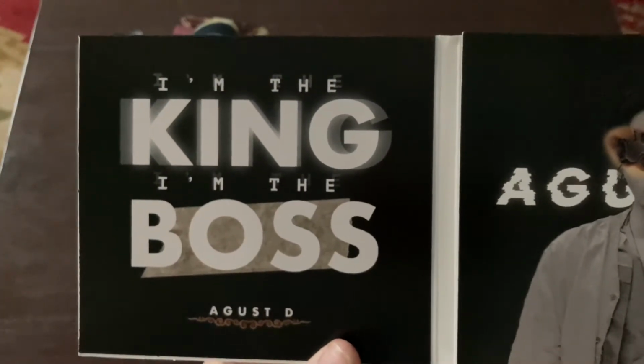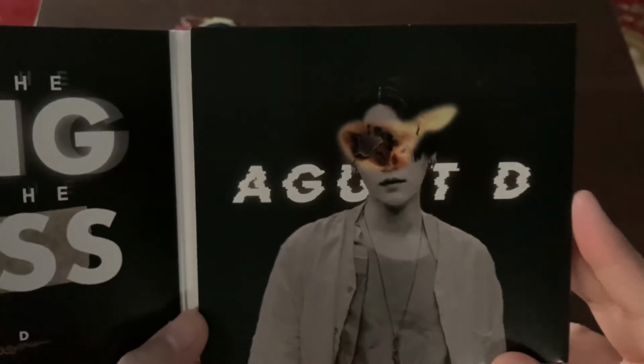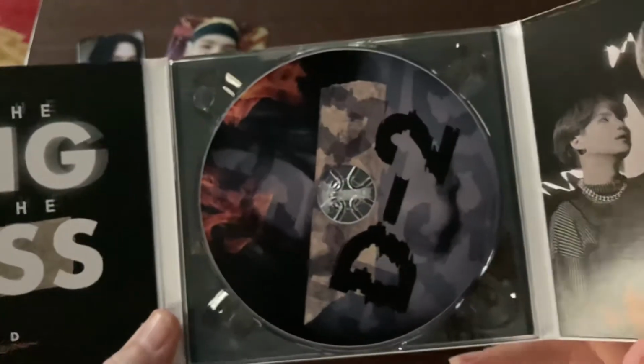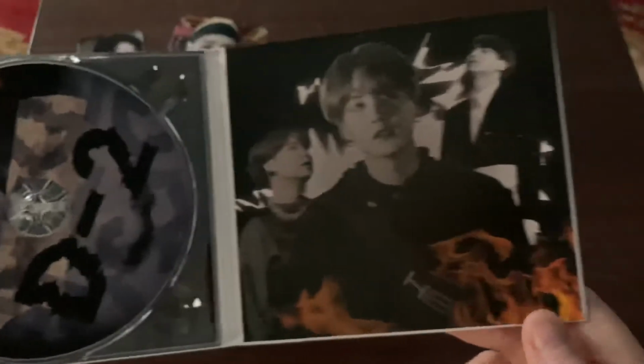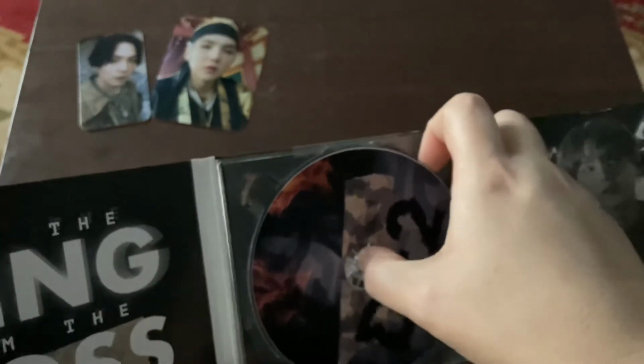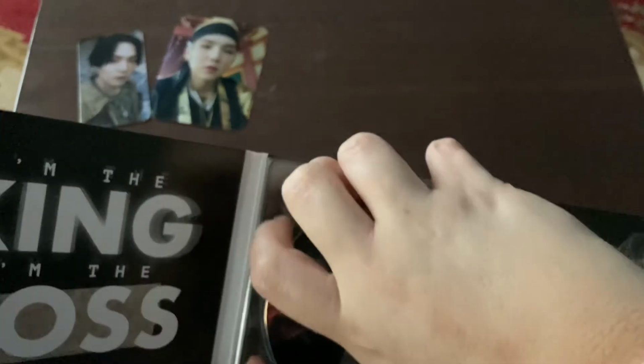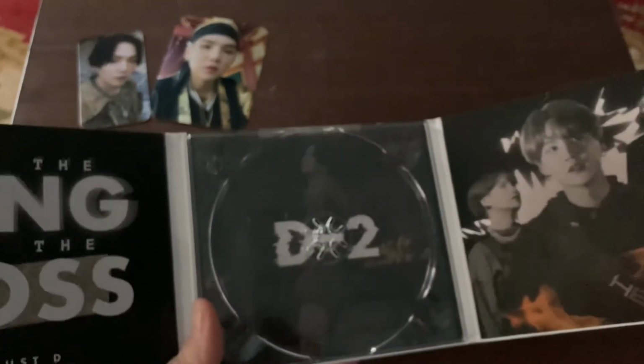I'm the king, I'm the boss. Lyrics from the video. Agust D D-2. Awesome, I really love this artwork. And the CD here, I need to record the music on too. And that's what it looks like.